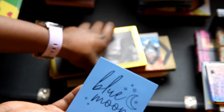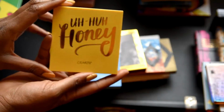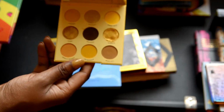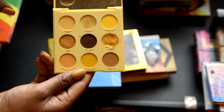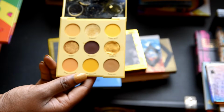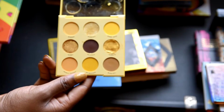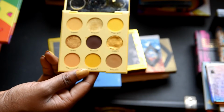Let me see if I can find my other palette. Yep, here it is. My other ColourPop palette, which is a 9-pan as well, is the Honey palette. And this is the all yellow palette. I changed it. As you can see, I actually put a brown in where the glitter was. I know I wasn't going to reach for the glitter. I know I would actually use a dark brown. So I took it from another ColourPop palette and I popped it in here.